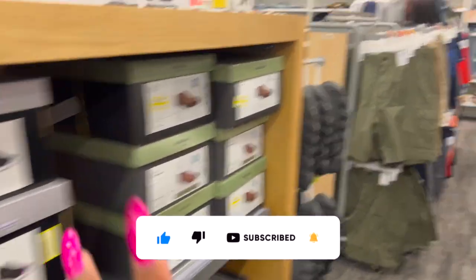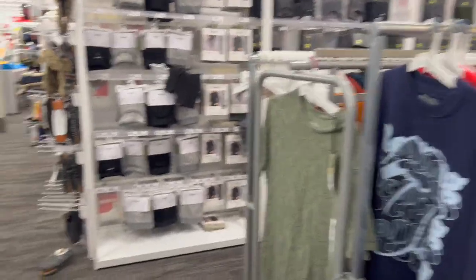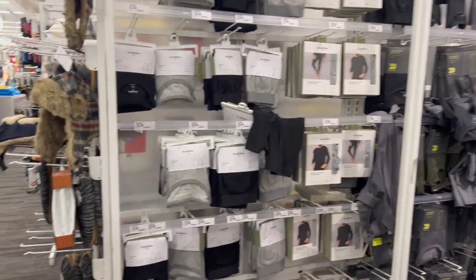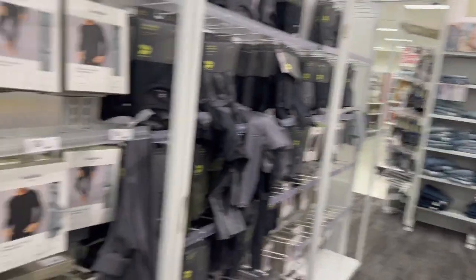So we're inside Target. We're gonna take a look around. I know their Christmas items hit 70% off. I am looking for gift sets for men and women for gifts throughout the year. So I'm super excited. Let's see if we can find any hidden gems. Of course, I'm gonna start off in the men's section, and then I'll head over to the general clearance section.